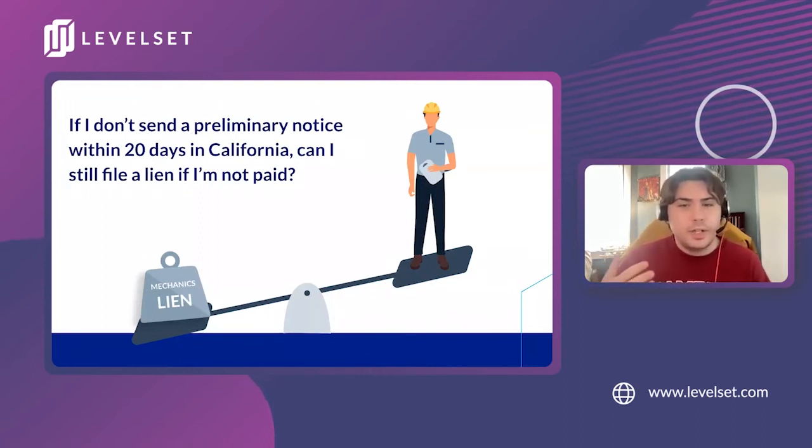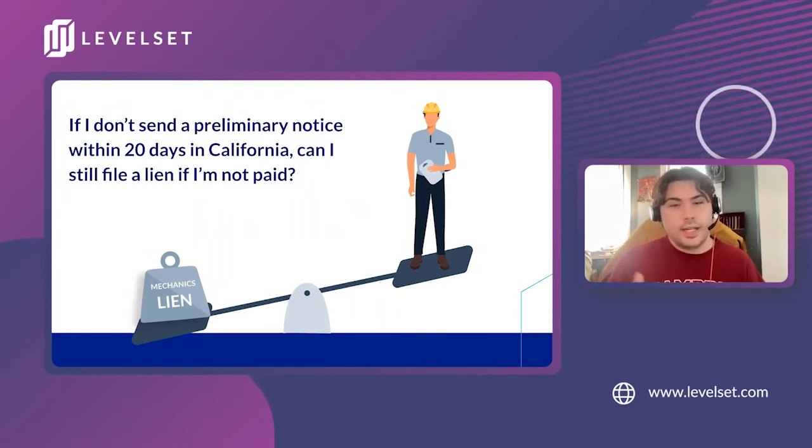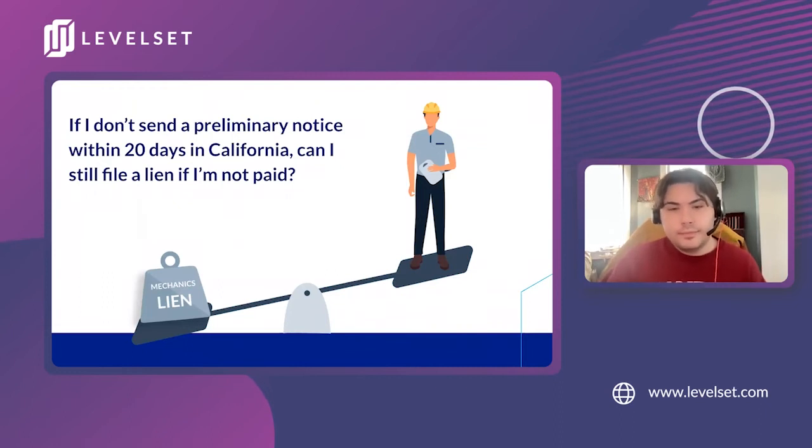A lien claimant who failed to provide notice within 20 days of first providing labor or materials may provide the notice at a later date, but they will only retain lien rights for materials or labor furnished within the 20 days preceding the late notice, as well as any contributions thereafter. So that's where that can be sent late line comes in. And so this is something to keep in mind if you're ever in a situation where you'd like to send this late, rather, when you've missed the deadline.